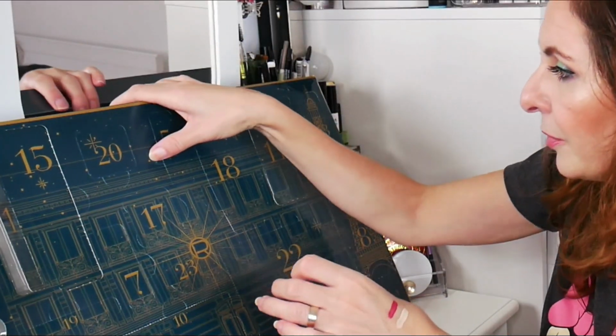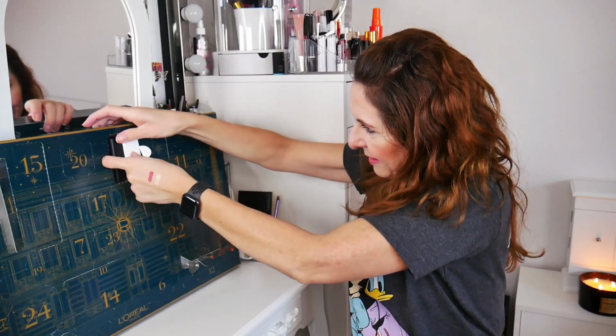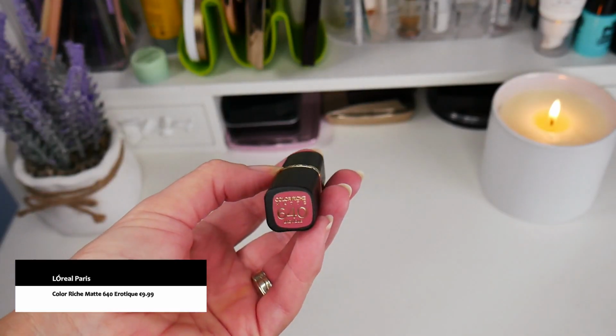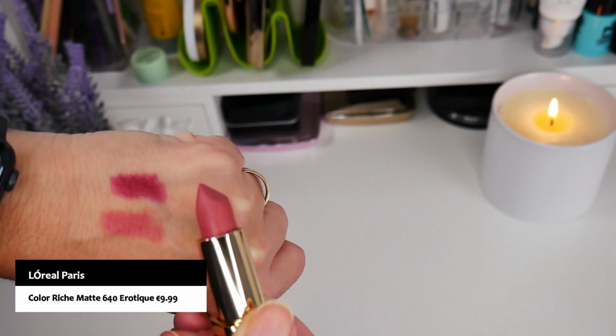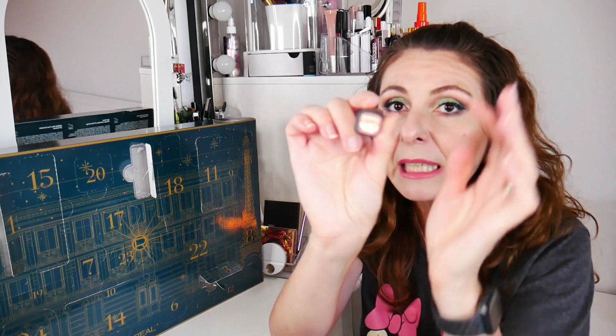Day number 5. Another lipstick. This is a really beautiful shade. This for sure I'm going to use. This is also from the Color Riche range. It's a matte lipstick in the shade Erotic.